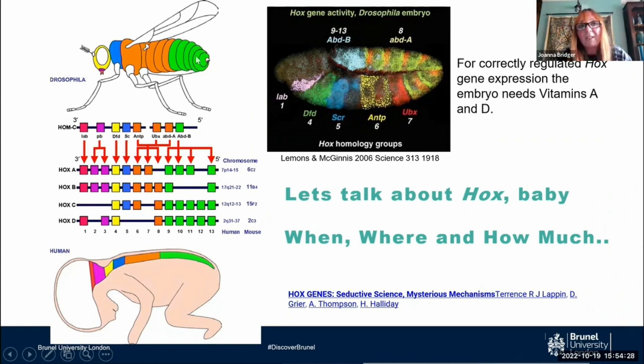But that's the same order that you would find them in Drosophila, in worms, in frogs, fish. We keep this order because it's extremely important that these genes are expressed in the right order, in the right place, at the right time, in the right concentration. And so it's important that when they are exposed to those gradients I was talking about, they express the right amount, because too much is as bad as too little. And you can then get abnormalities in structures.